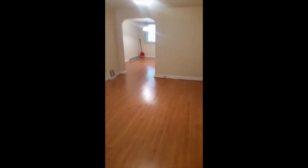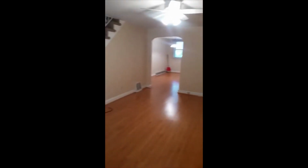Hello. I'm not going to show my face because I'm tired and worn out, but I wanted to give a quick tour. This is basically the house when we just signed the papers. It's a townhome, 3 bedrooms, 1 bath, semi-finished basement.